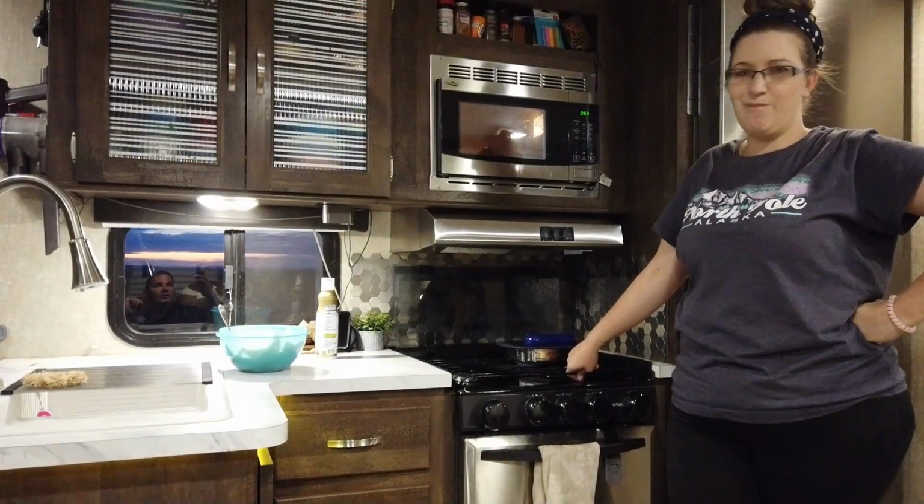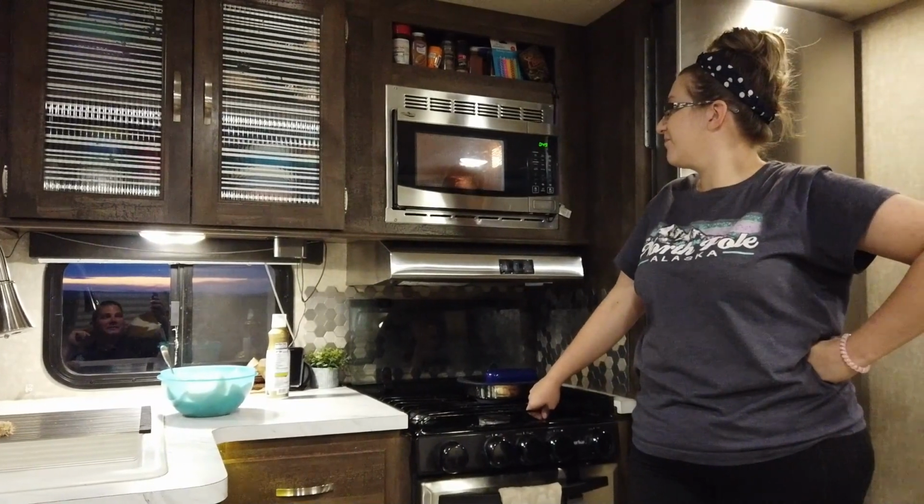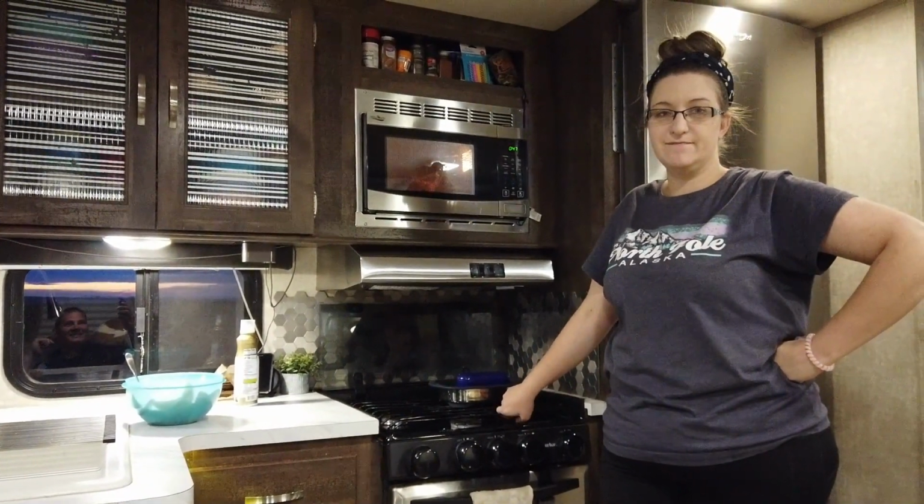Oh, there's another thing. Running the microwave on batteries. It's pretty great. So this whole quarantining and social distancing thing works out pretty good for us, because this is actually our favorite way to camp. We prefer this way over campgrounds and national parks and state parks. We love just being out in the middle of nowhere, away from everybody, and being off grid.